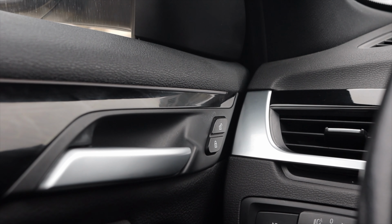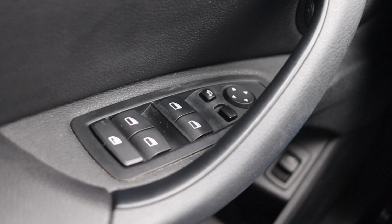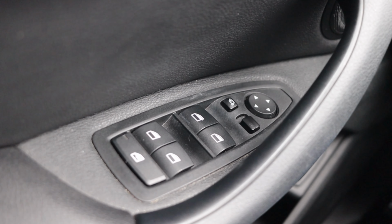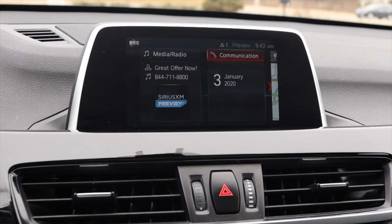It's a little bit of an older style thing, but they are on the door. And of course, I also have my window switches and my power mirror options, which I can fold in the mirrors as well. In the center, I do get the standard BMW infotainment system.